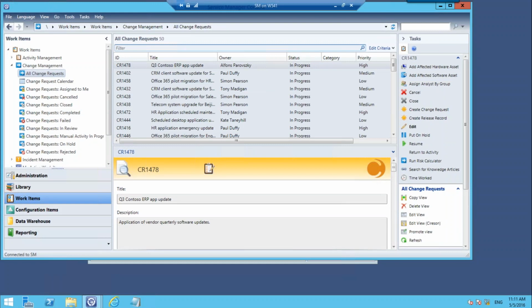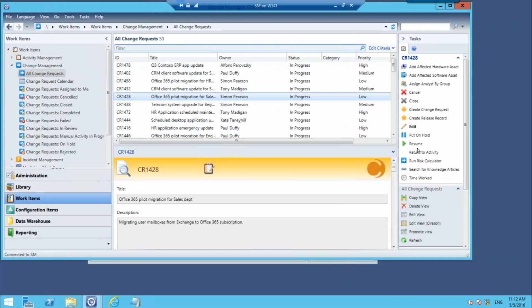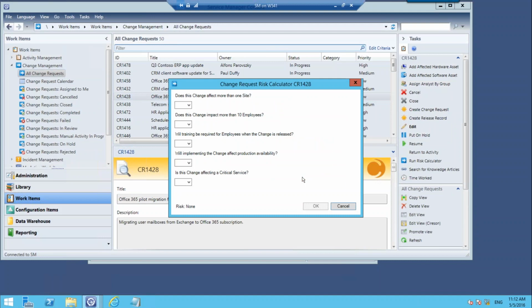We'll want to make sure that we've answered all the right questions. However, as an engineer, I don't want to have to go in and fill in a whole bunch of stuff. So with our changes, one of the apps that we have here is the risk calculator. By running this risk calculator, now this one's already run, but we'll run it again, the change advisory board or the change group could ask a bunch of questions that we need to know about every single change. We need to know, does this change affect more than one site? Is it going to impact more than 10 employees?